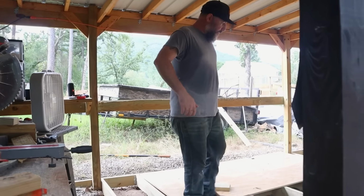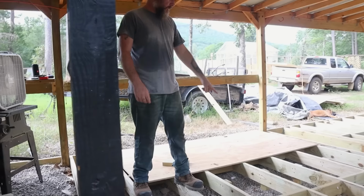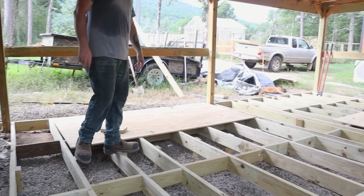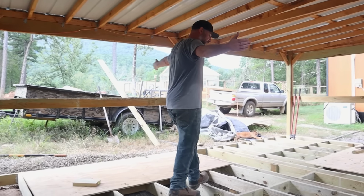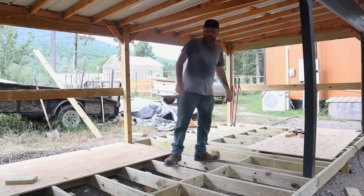We got all of the middle supports in. You guys see them? Dug them down a little bit, screwed them in. Now it's not bouncy at all. Yeah, very strong and sturdy.